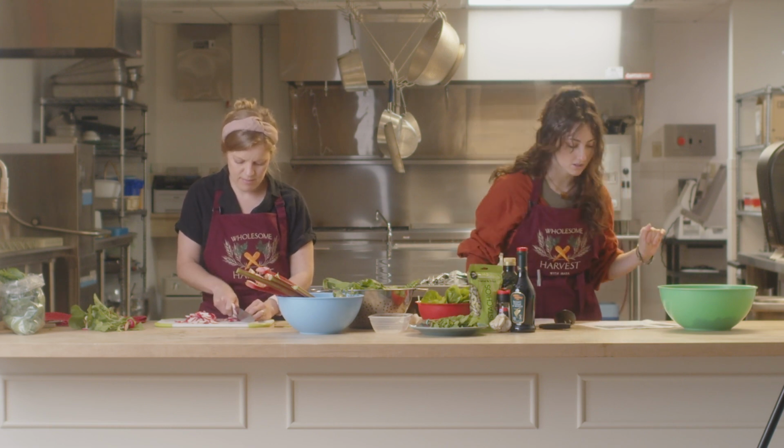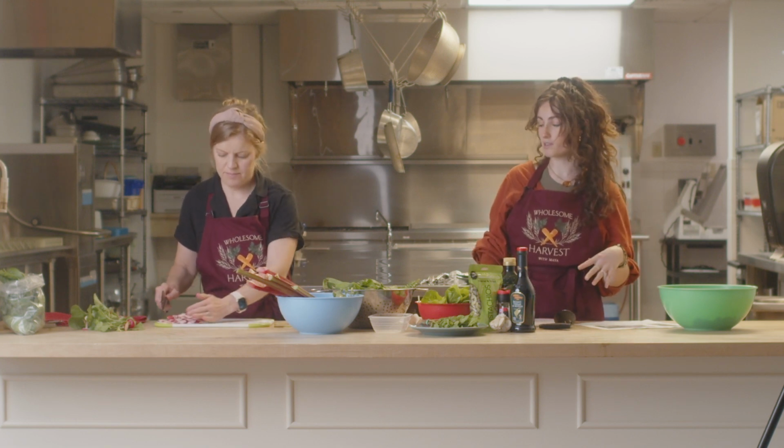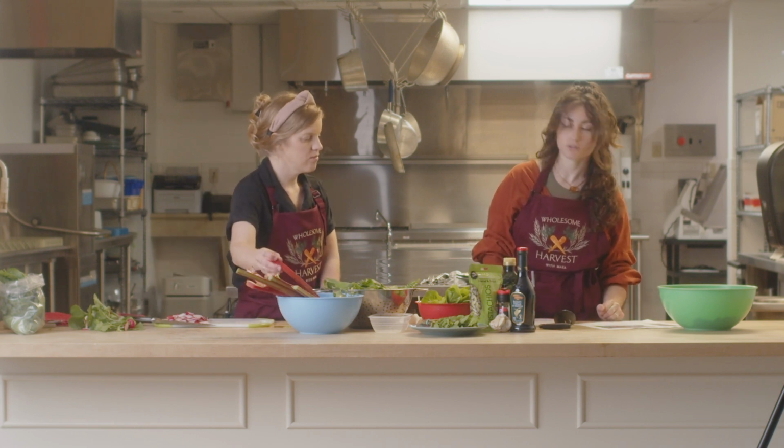Let's see how much I do. It says 1 stalk, but I feel like at this point we're already making the salad bigger than the recipe calls for, so I feel like we're kind of doubling it right now. So I think I'll do 2 stalks.